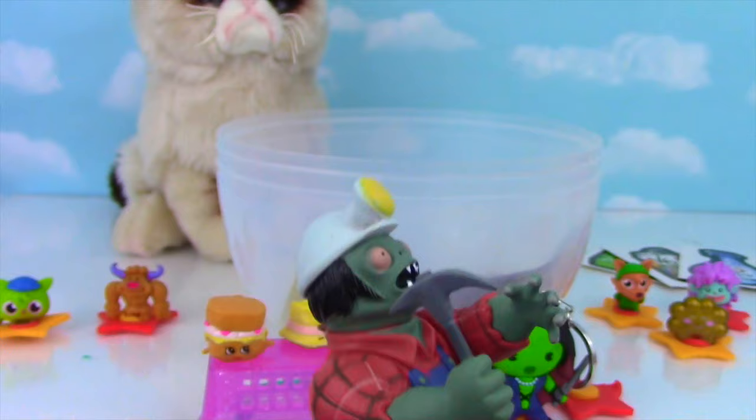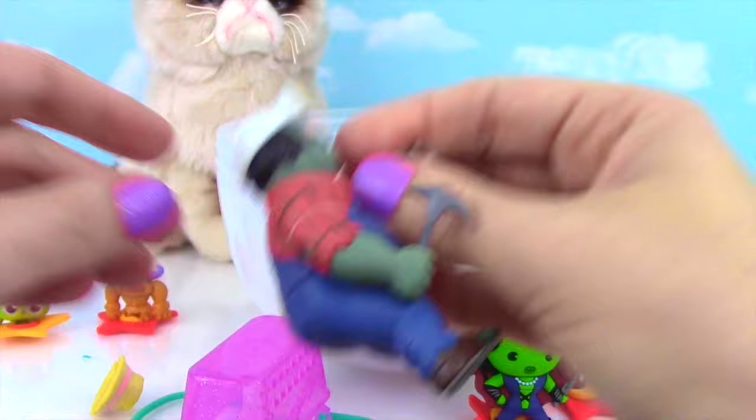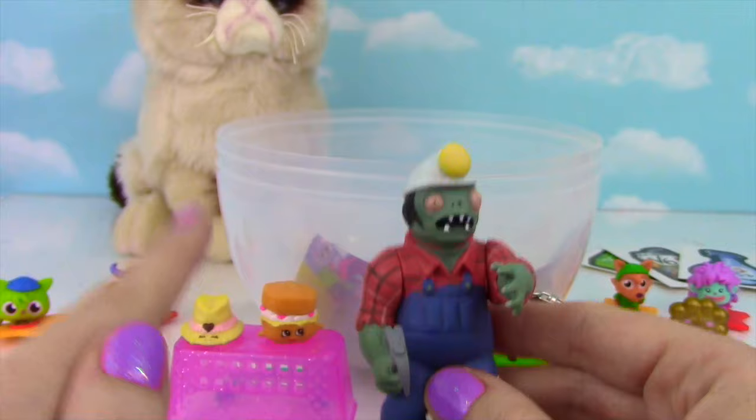Oh, where's my potato mine? Oh. So he's pretty, whoa. He took out the Shopkins. Not the Shopkins. All right, guys, don't worry. Shopkins are A-okay.